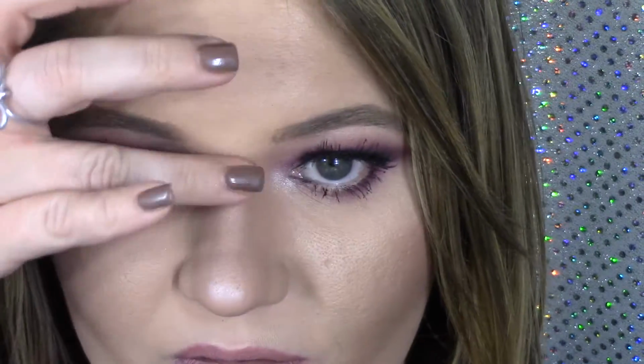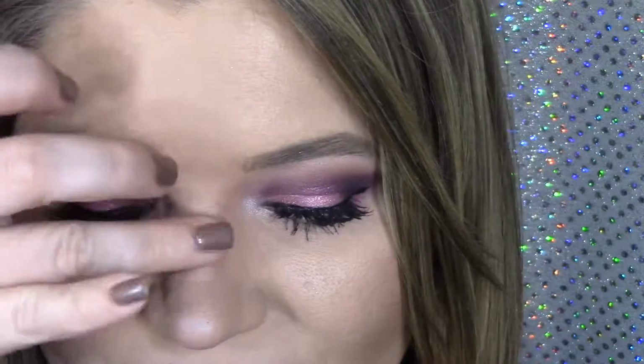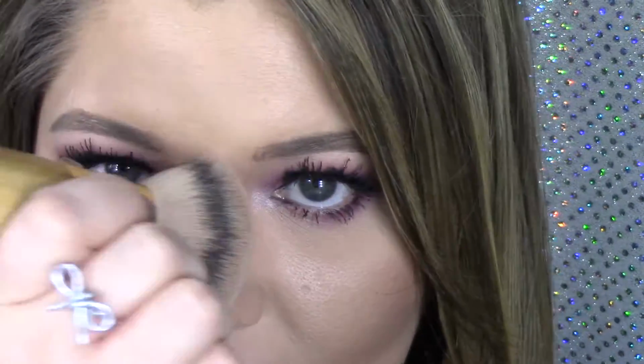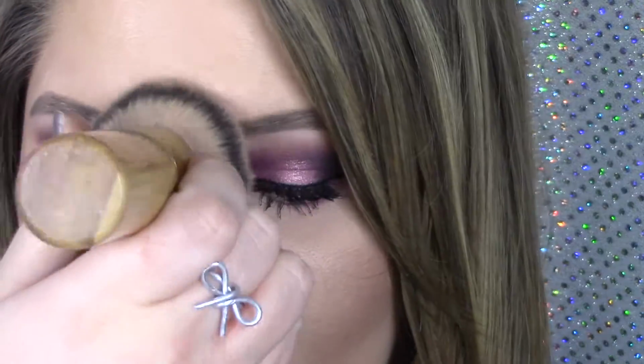When you're working with your nose, your finger is really great for blending. And then I just finish off blending one more time. And I try not to go crazy. I try to more dab a little bit of whatever powder is left over on my brush. Okay, that's how I like to contour and highlight my nose.